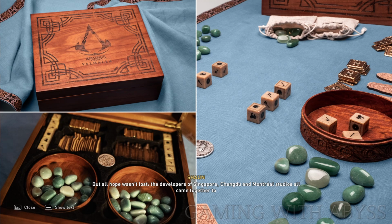The developers of Singapore, Chengdu, and Montreal studios all came together to invent new rules and mocked up their prototypes in a tabletop simulator. And then probably got really angry when one of them won and the rest lost. Everyone on the team could experience and enjoy the evolving versions of the Orlog 2.0. A first physical prototype was also made, using real dice that were painted over. The game of Orlog was reborn.